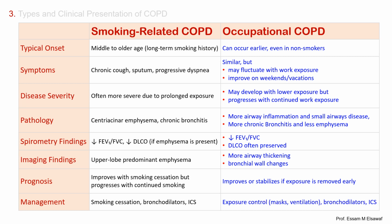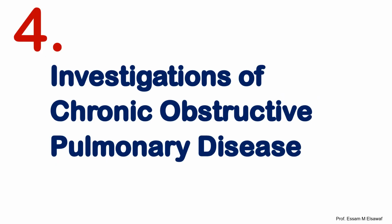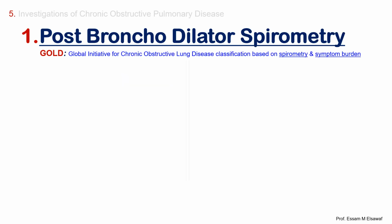Moving one more step forward to discuss the investigations of chronic obstructive pulmonary disease. Cutting to the chase, and without any further ado, we can say that post-bronchodilator spirometry is the cornerstone, the keystone, in diagnosis of COPD. But why should we use the post-bronchodilator one and not the regular one? The answer is very easy. Using bronchodilator spirometry enables us to differentiate between the reversible obstruction, like in bronchial asthma, and the irreversible obstruction that occurs in COPD. Second, using bronchodilators can enable us to assess our treatment plan, and we can assess the prognosis and severity of the disease.